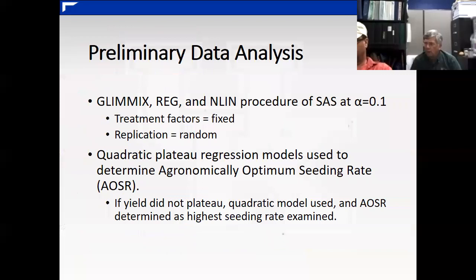The data was analyzed in the Glimmix, Reg, and NLIN procedures of SAS with an alpha value of 0.1. Treatment factors were considered fixed, and replication was considered random. We utilized a quadratic plateau regression model to determine the agronomically optimum seeding rate, or that exact seeding rate required to maximize corn yield over different treatments.